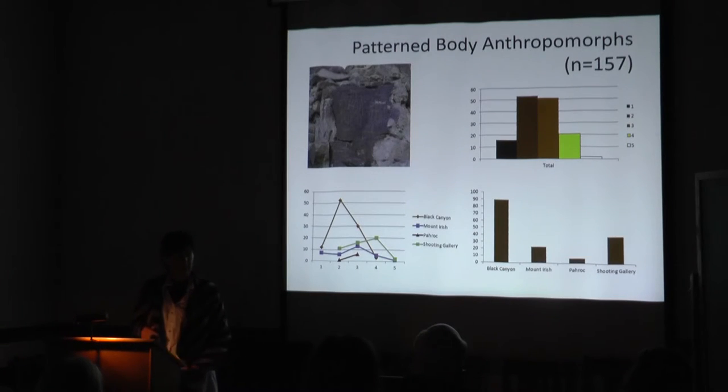I think people are actually doing different things with the Black Canyon Pahranagat figures than they are in the other locations. And when you look again at that seriation through time and when they're being produced, you can see that the focus has shifted from first being produced at Black Canyon to being produced in Shooting Gallery and Mount Irish later. So I think there's a shift in the production centres through time, and people are using this as a regional signalling system, but the way they're using that system through time is subtly changing.